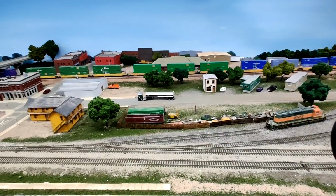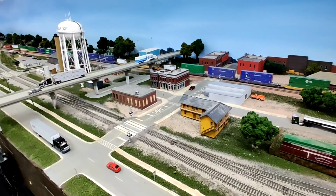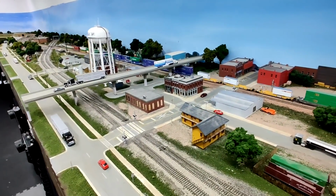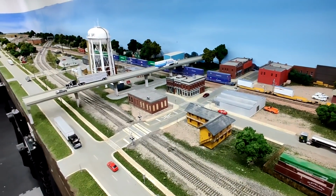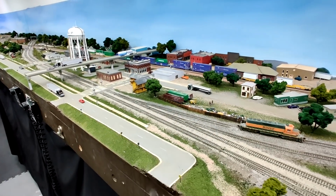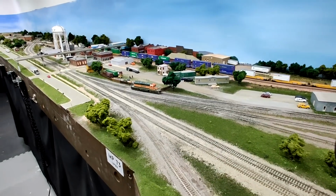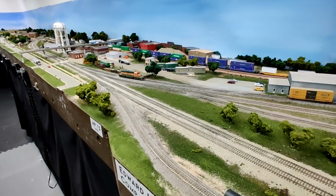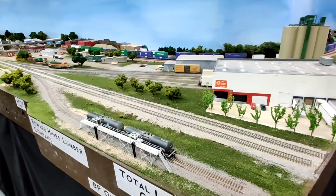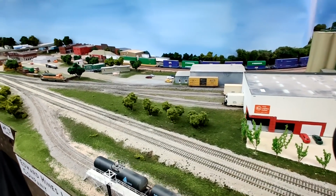I probably will, over the next few years, as I get things done on the rest of the layout, I'll probably come back and add additional details. One thing I might want to do if I come back to this area and do some more work is animate the crossing grade, the crossing signals and the crossing arms. That would be really cool to get that done, but there'll be other details I'll be adding. So definitely will keep me entertained during my retirement years.